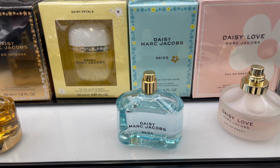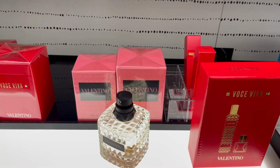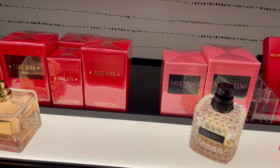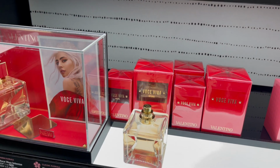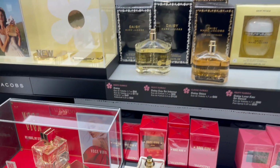And last but not least, Valentino Donna. As you can see, that bottle was clearly empty because that is what everyone is loving in spring. That Valentino Donna Born in Roma is an excellent, beautiful blackcurrant scent.